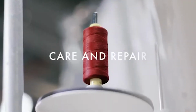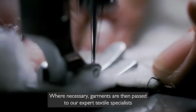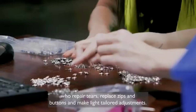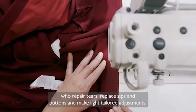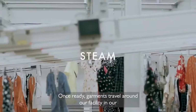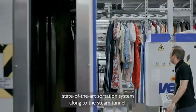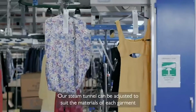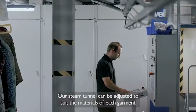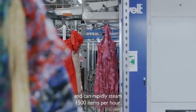Care and repair. Where necessary, garments are then passed to our expert textile specialists who repair tears, replace zips and buttons, and make light tailored adjustments. Steam. Once ready, garments travel around our facility in our state-of-the-art sortation system along to the steam tunnel. Our steam tunnel can be adjusted to suit the materials of each garment and can rapidly steam 1,500 items per hour.